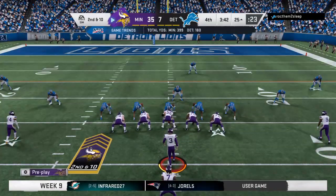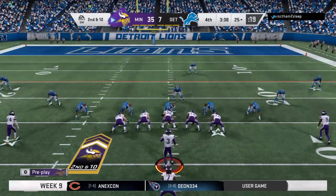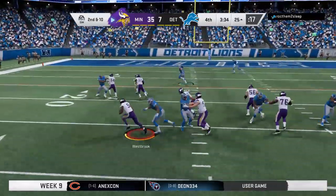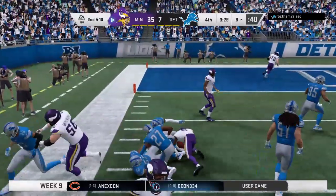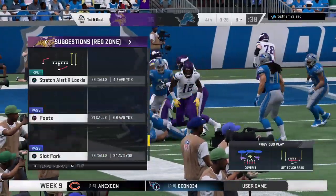Mike 51. Check 26. Tighten up. Go. Hey, run. Oh, he's got a little daylight. And they've got it inside the 10 at the 8. It's a pickup of 17 and a first down.